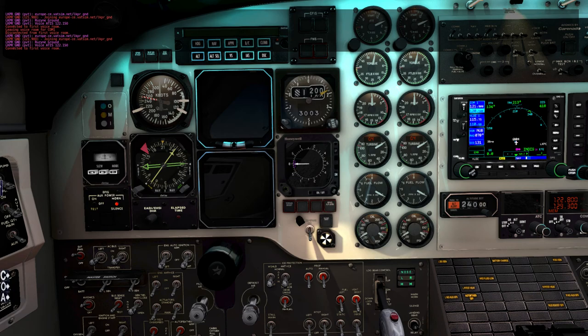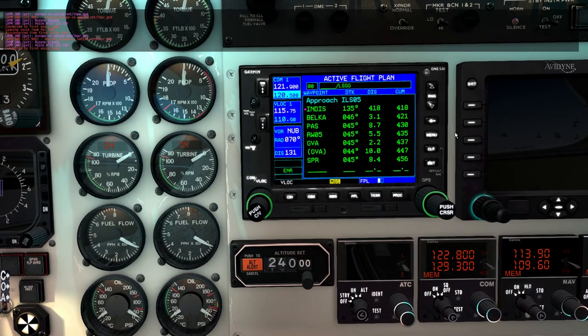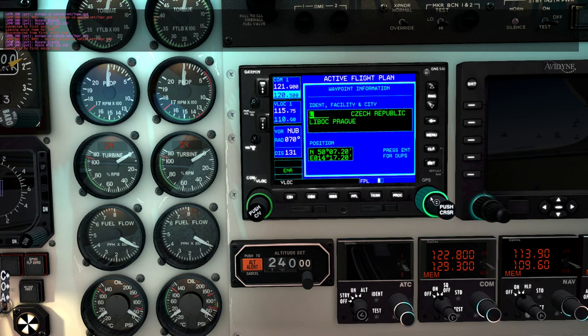And we're slowly coming up to our departure. Actually, I'm going to code in the flight plan. There's my pen and paper. There we go.